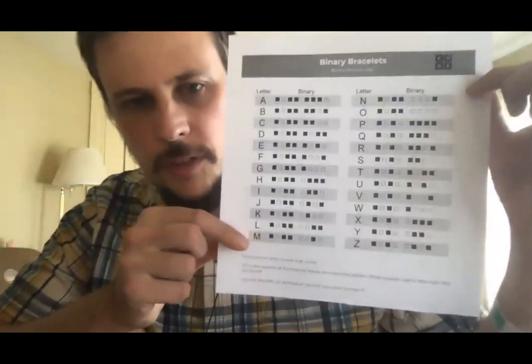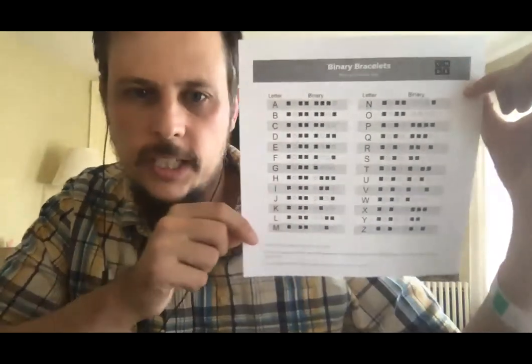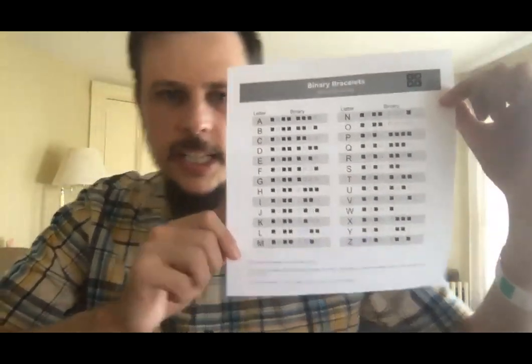Another activity we might do is, you might notice I'm wearing this bracelet. This is actually the letter T encoded in binary code. So that's the language that computers speak. Here's a whole bunch of different letters encoded as binary. And so we're going to be learning a little bit about binary code, but also making these cool bracelets to just sort of practice it.